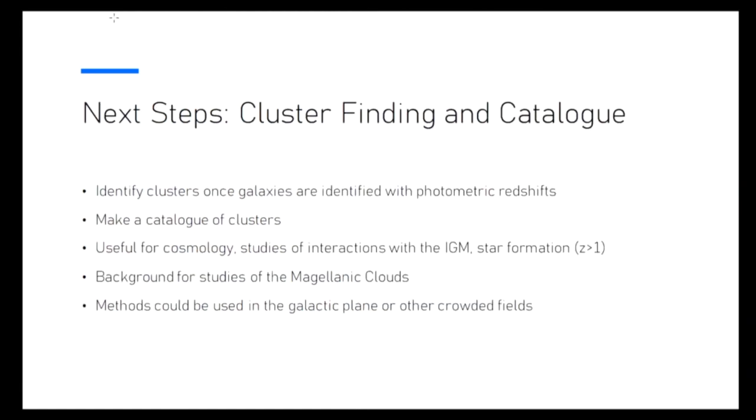So the next steps for this are actually deciding what is a cluster and what's just a bunch of co-located galaxies. Then we're planning to make a catalog of the clusters once we have the clusters, and to publish that catalog. These methods could potentially be adapted to other parts of the sky, especially other obscured parts of the sky. They might be useful in the galactic plane, for example.